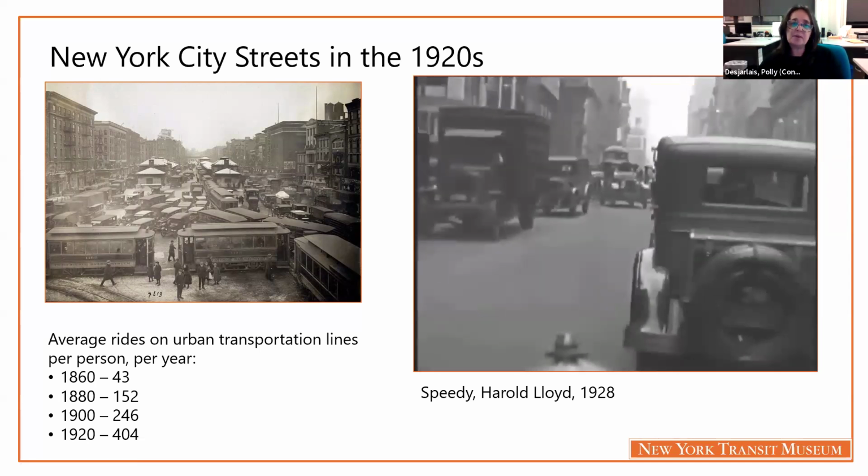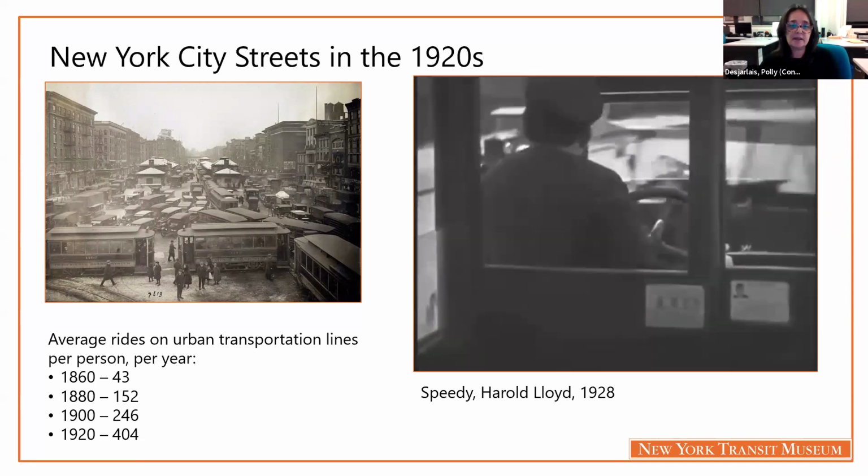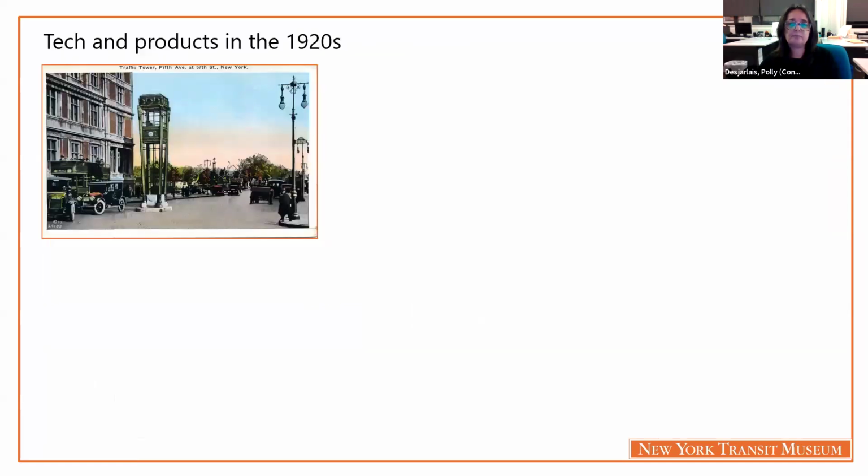Okay, we're going to have to leave Speedy behind, as fun as it is. So say goodbye to Babe Ruth there. We're going to take a moment to broaden our lens and see what other inventions or products were being introduced in the 20s, just before I introduce the archival materials.